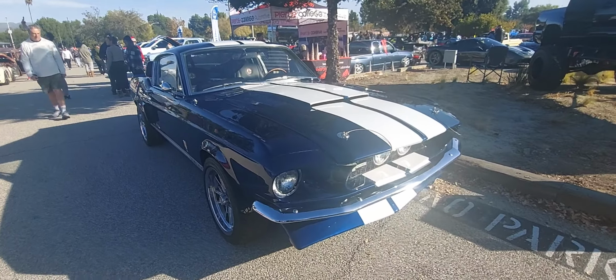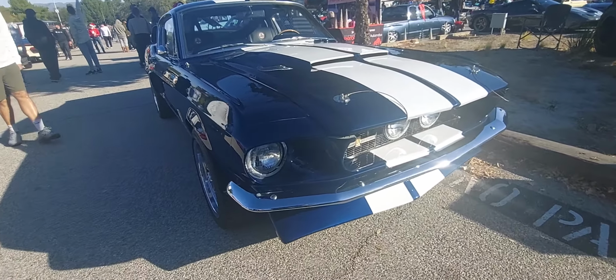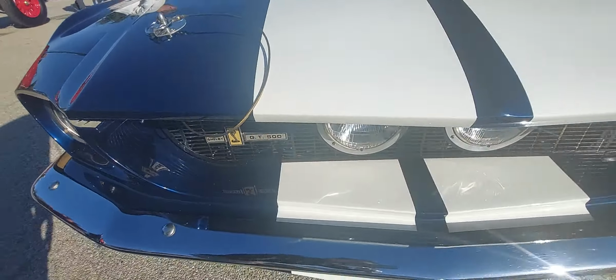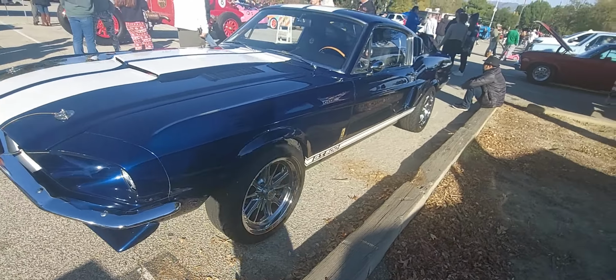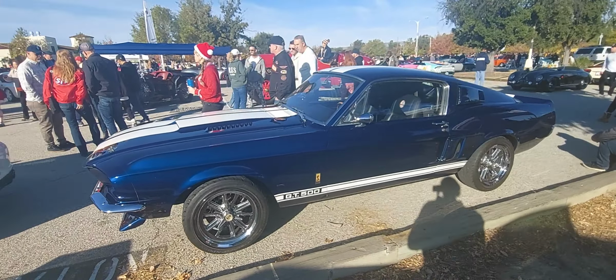My favorite Mustang, GT500 Shelby. Sick looking car. Magnificent looking.